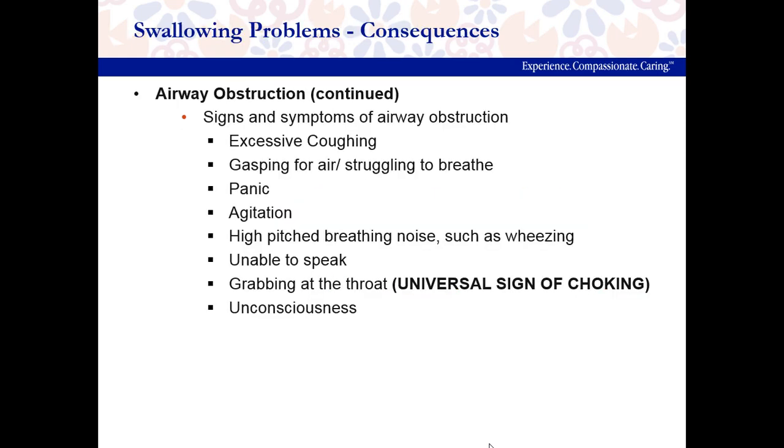Let's talk a little bit now about actual airway obstruction. So what are some of the signs and symptoms of airway obstruction? It would be excessive coughing. That patient will be struggling to get their breath. They're going to be gasping for air. And you'll actually see this on a patient's face. You'll see panic, agitation, anxiety.